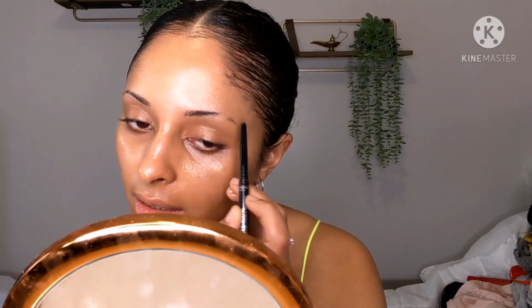And yeah, so I use that to go over, and let me use my mirror actually. And I'm going to just line underneath my brow right here, and I will go really dark on the ends of my eyebrow, but not so much at the front.